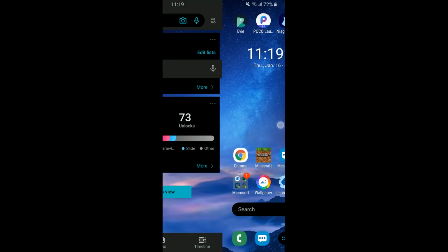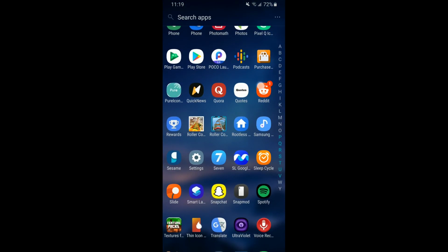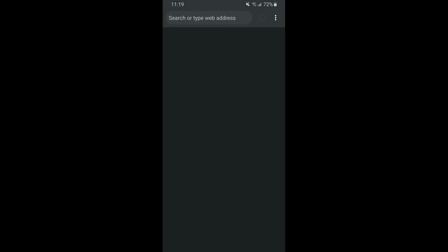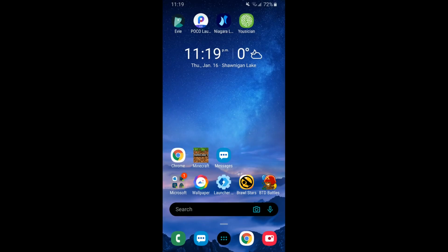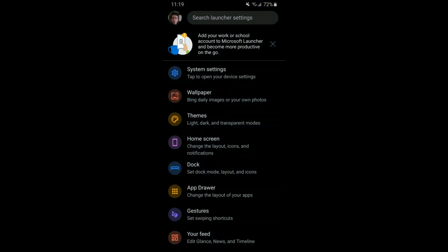Microsoft Launcher is, in my opinion, the best launcher for productivity. There's lots of integrations with your Windows PC, and lots of convenient features for quickly getting stuff done and searching the web. There's some easy search bars and some quick toggles within your dock. So overall, just for some different experiences and some useful features, I would highly recommend trying out Microsoft Launcher.